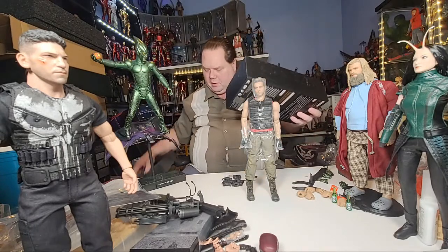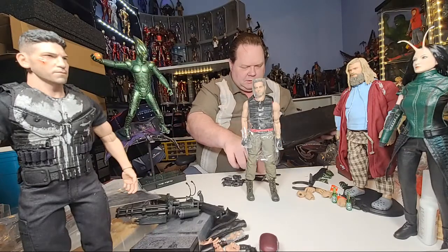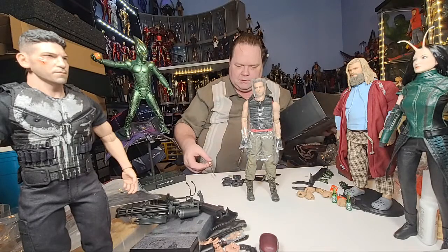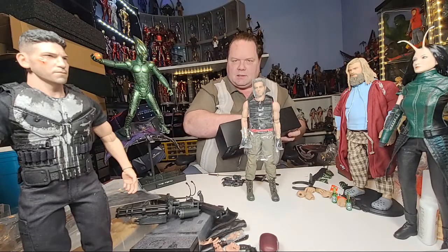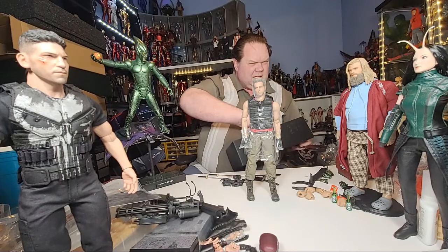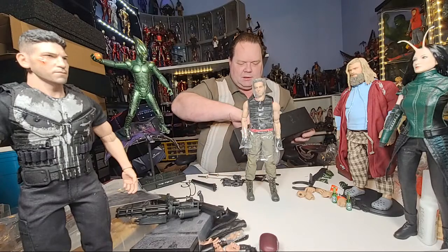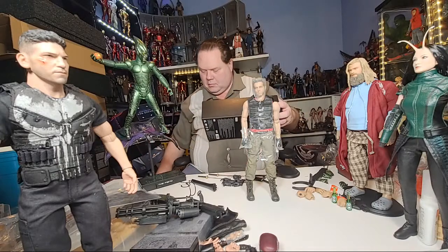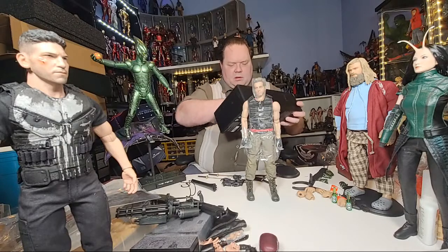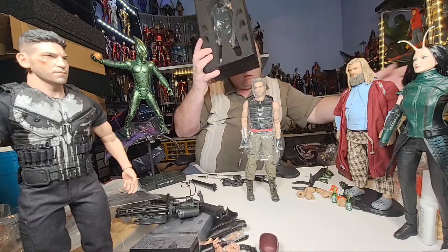A lot of neat little things in here. Nice katanas. There's nothing else in here. Hot Toys came like this at one point.